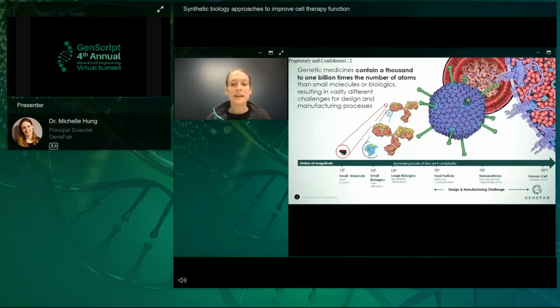So there has been really an explosion in the number of innovative cell, gene, and nucleic acid therapies over the past years. And these types of medicines are many times more complex than small molecules or biologics, which means that there are vastly different challenges for the design and manufacturing of these types of genetic and cell-based medicines. This includes viral particles, nanoparticles, human cells. They just contain so much more in them than some of our more established forms of medicine, like small molecules and proteins and antibodies. And so there really is a need to support these really complex medicines. And that's where GeneFab comes into play.